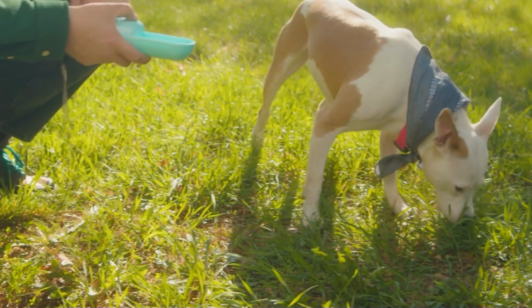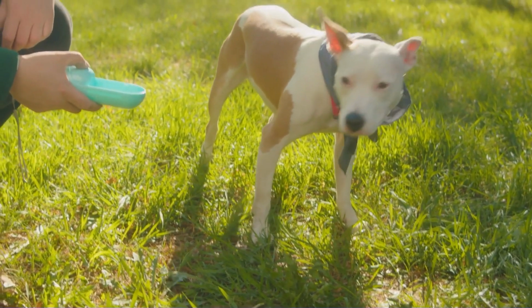You know your pet best and can pick up on the nuances that communicate what your dog likes and doesn't like. Once you know the ones your dog prefers, you can move on to step 3.